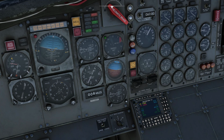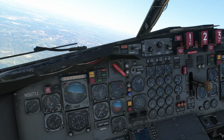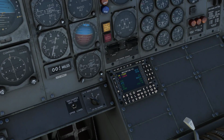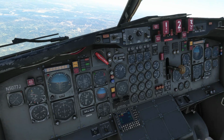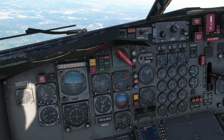And I'm also going to sync up my heading bug at this point, because after Lewin, the game sim wants to go direct to that fix on the approach. I need to keep flying a heading, so I'm going to switch over to heading at some point. We need to get down 6.5 miles to make it. We'll be there. Oh yeah, easy. 7 for 6.